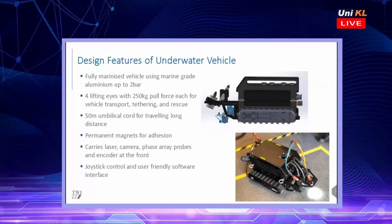And here is how the vehicle looks in the design and in reality. To achieve its required functionalities, the casing of the vehicle is marine-grade aluminum and is fully marinized up to 2 bar, corresponding to 20-meter depth underwater. It is fitted with 4 lifting eyes, each with 250 kilograms pull force, so that the vehicle can be transported, tethered and rescued. And behind the vehicle, there's a 50-meter umbilical cord, so the vehicle can navigate on the side of the ship, while the topside unit is on the surface.